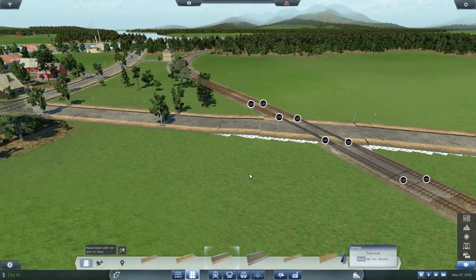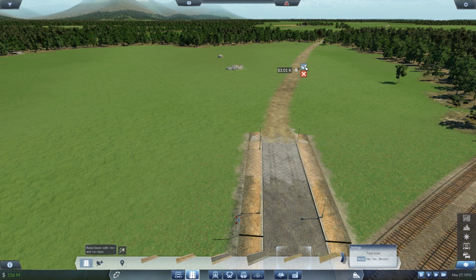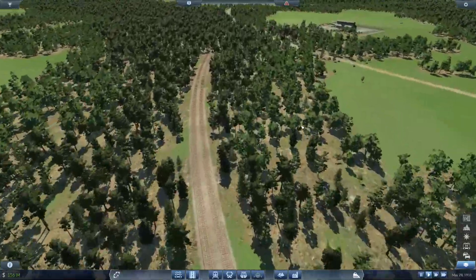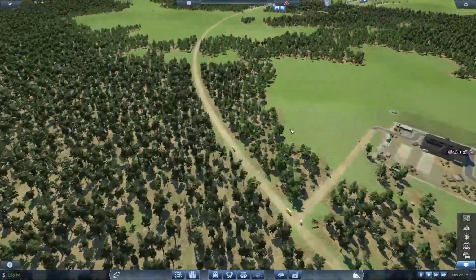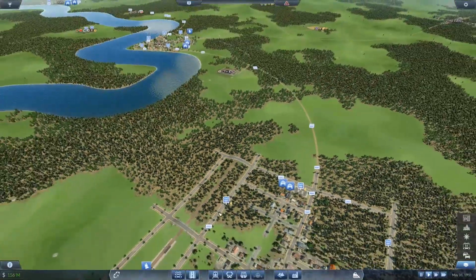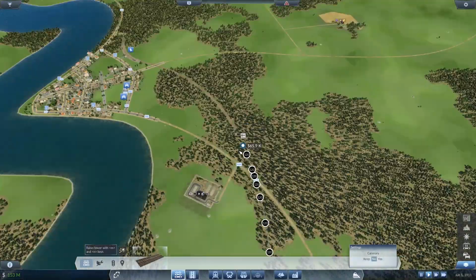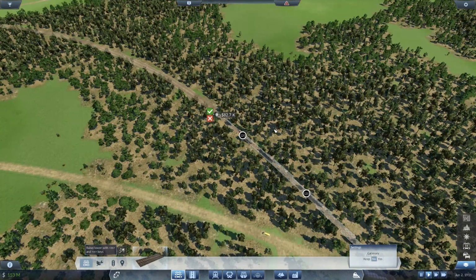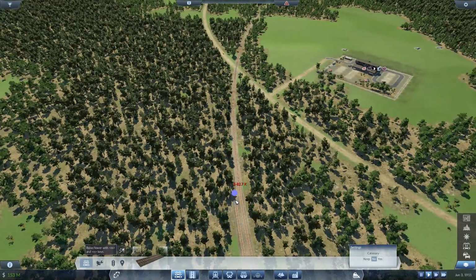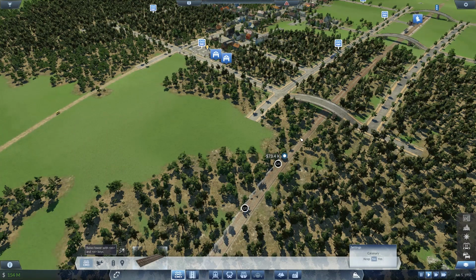No. You know what? I'll just put up with it. Okay, let's run the connection just straight here. Let's see what it looks like. That doesn't look bad. We're going to have another level crossing there, but I'm going to put it in as a level crossing for the moment.